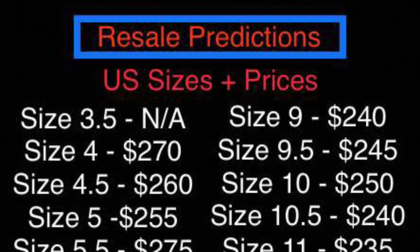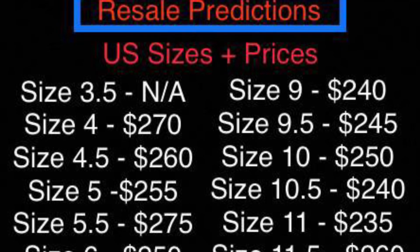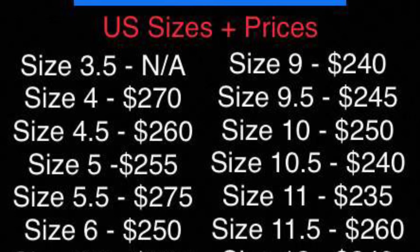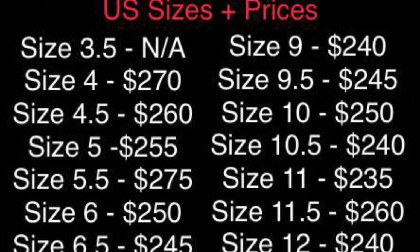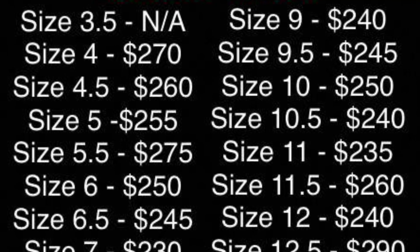Similar to the prior Dunks that have released this year, these will definitely sell out and sell for at least double their value. I see these going for between $200 to $290 depending on the size, being slightly lower than previous colorways. On the screen we have a full breakdown of the resale predictions for each size. Please note that these are just my opinions and I have based them off of how well certain sizes have done for prior Dunk releases.